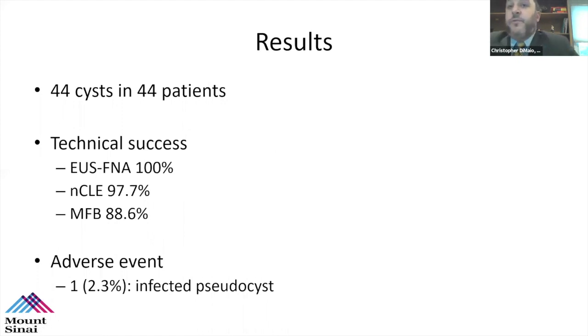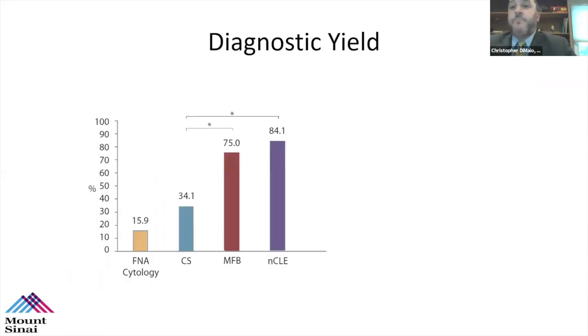So we performed this in 44 cysts in 44 patients. We had a technical success which was very high: EUS-FNA of 100%, nCLE was able to be performed in 98%, and microforceps tissue acquisition was achieved in 89% of our patients. We only had one adverse event, which was an infected pseudocyst, which was managed medically and ultimately required endoscopic drainage, but we had no episodes of pancreatitis or bleeding. And here we look at the diagnostic yield.